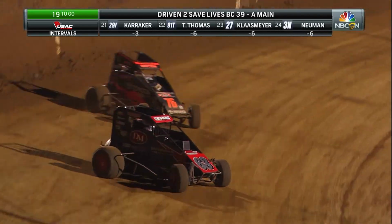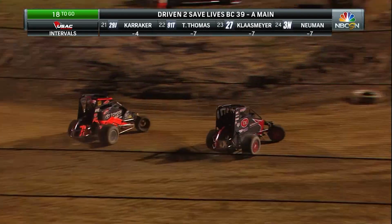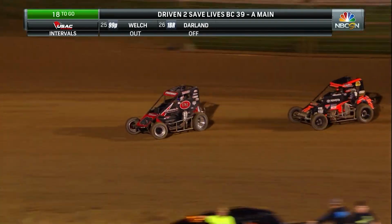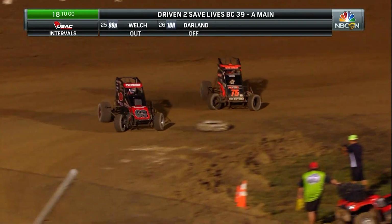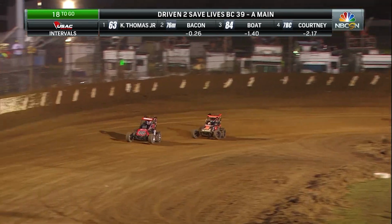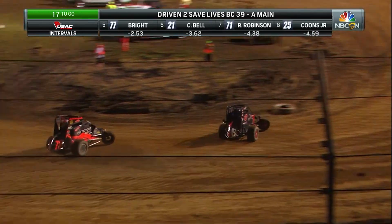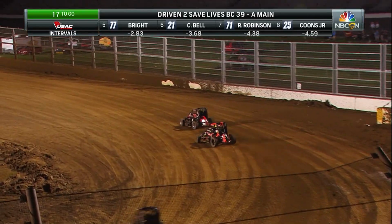Getting after it here on the dirt at Indianapolis. And Brady Bacon just about ready to make another run right here, and Kevin Thomas Jr. for the lead. Gets a little too much bite. Nice wheel stand coming off of turn 4. And Bowe has cleared Courtney for 3rd. Bright is still 5th. Christopher Bell is 6th now.